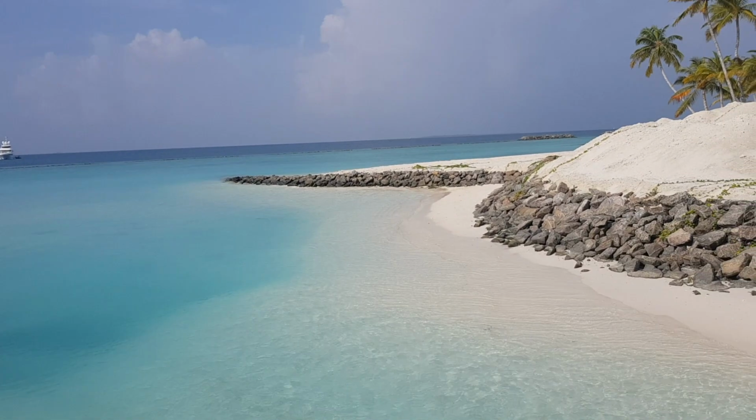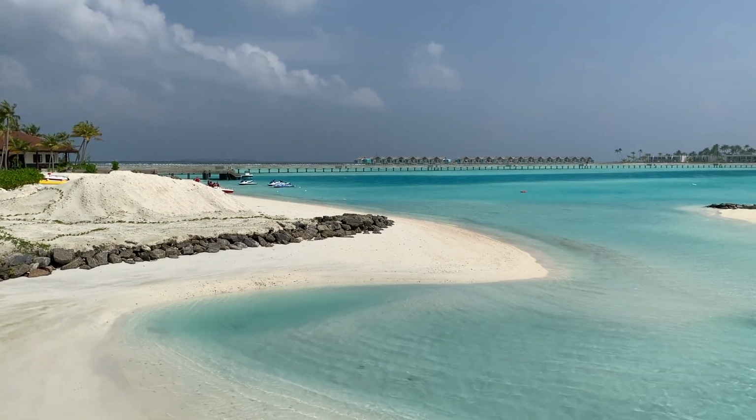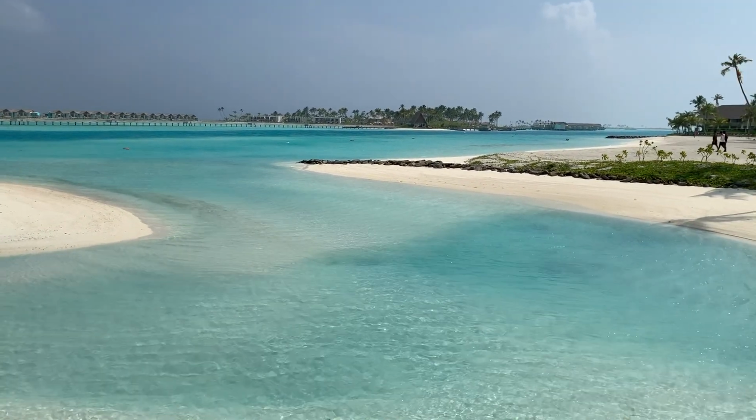Wonderful souls, and welcome to day 2 of the Maldives series, Jeeves Travel Edition. We're at the SAii Lagoon Maldives Curio Collection by Hilton, and we're spending 3 nights here.